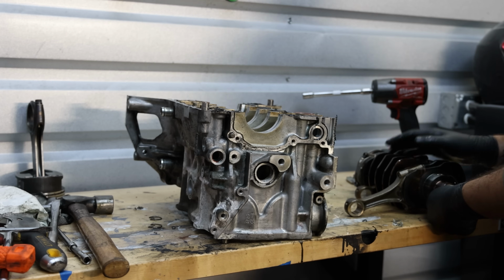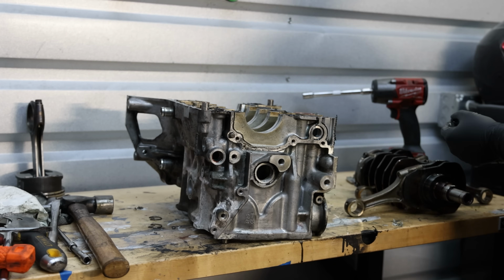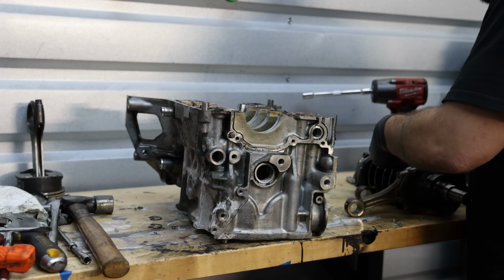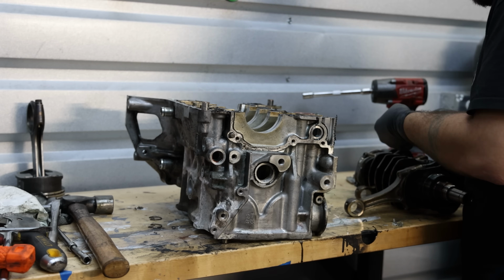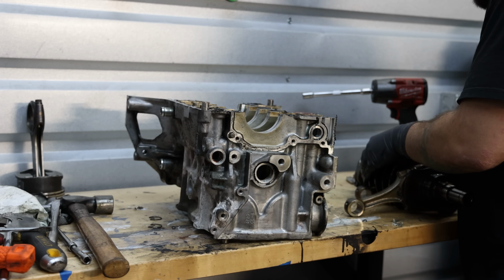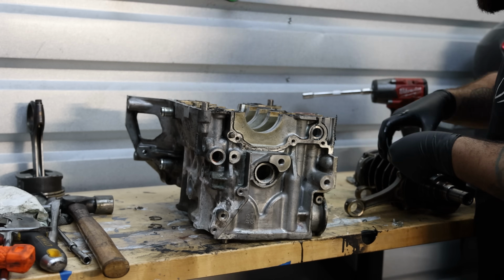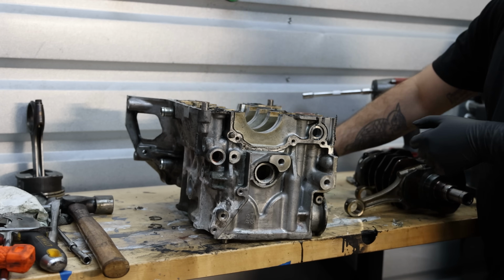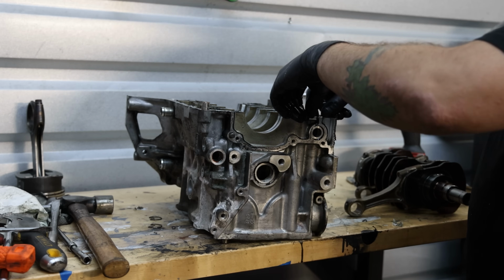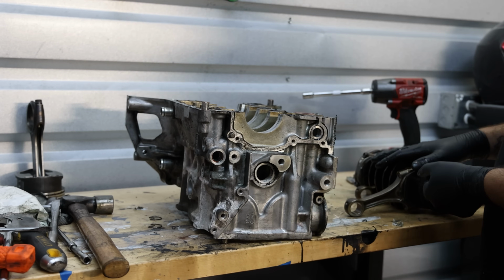But we got our crank here. These bearings, I'm gonna set these aside because this is something else that I do want to talk to you guys about, are the bearings, because that's another common failure point on these cars. Typically it's a rod bearing over a main bearing, but regardless, it's still a good thing to talk about. So let me set these cases aside real quick and let's get into the connecting rods.